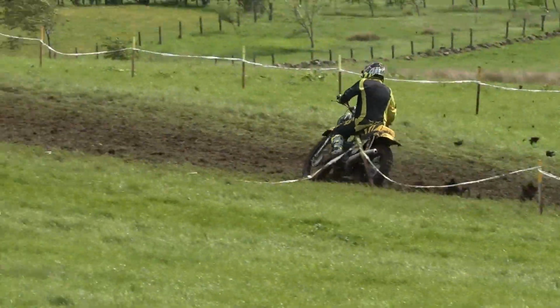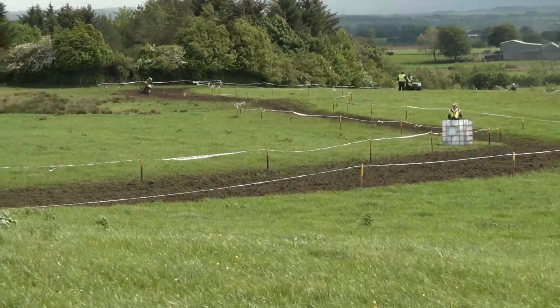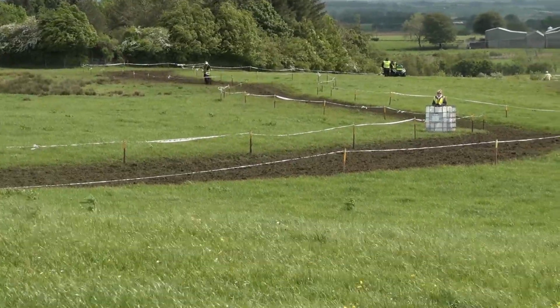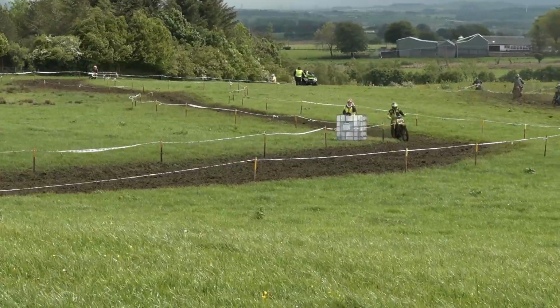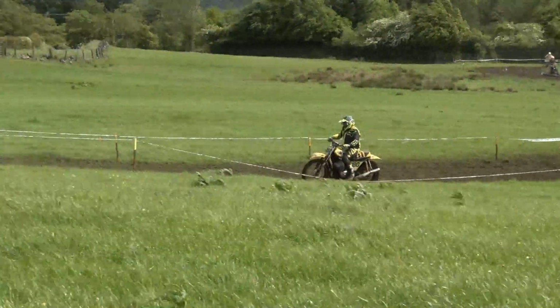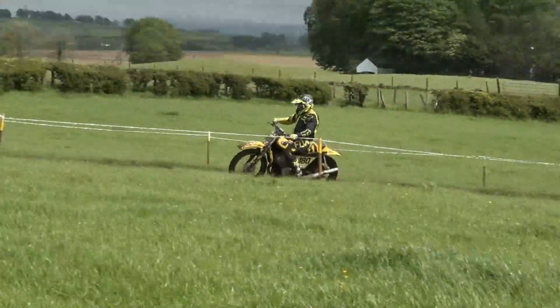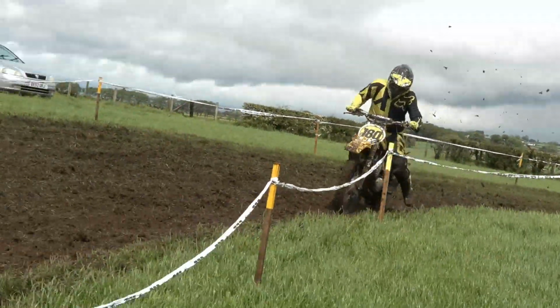So there is your race leader, number 180. That's Archie Baird as he heads towards the checkered flag to take his first win in this over 60s class race. Very comfortable win for Archie Baird there on the CZ.